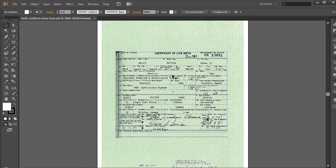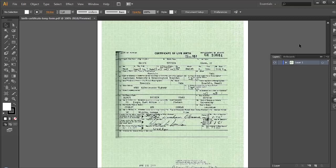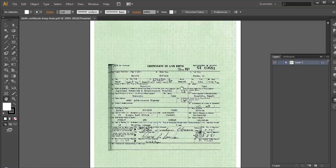So here we have Adobe Illustrator open, and we have Barack Obama's long-form birth certificate. And over here on the toolbar, we have this layer toolbar, which gives us access to all of the layers. Now, if this birth certificate was actually scanned the way the White House said it was scanned, it should only exist in one layer. Does that make sense? I mean, you can move the thing around. It's just one layer. It's one object.